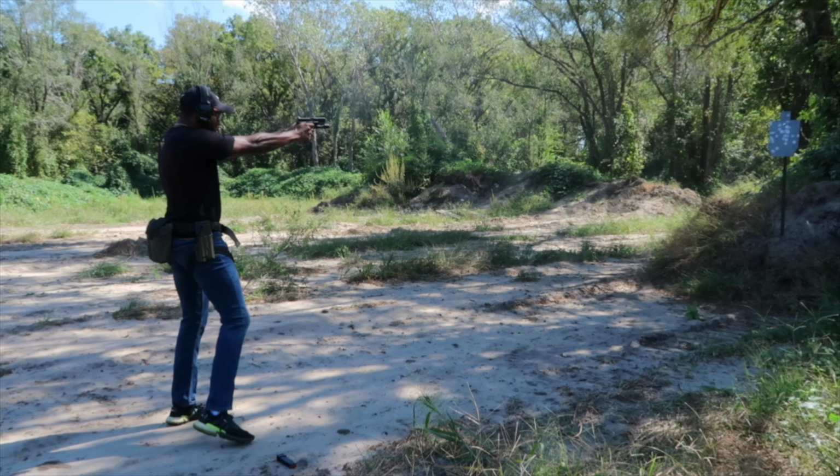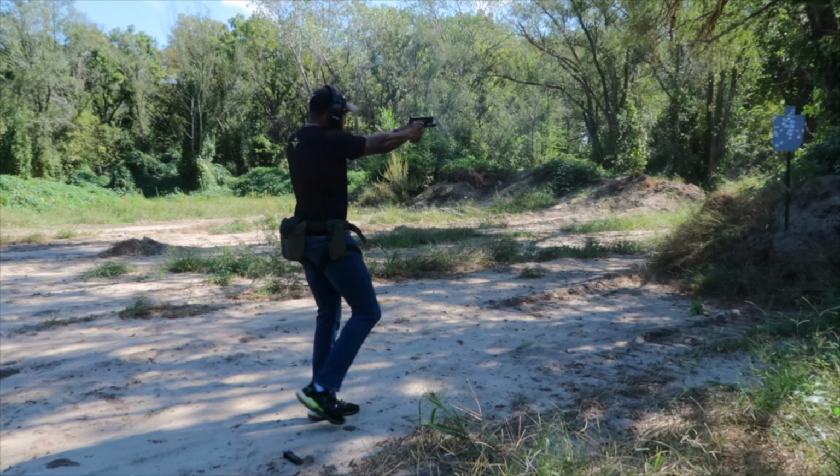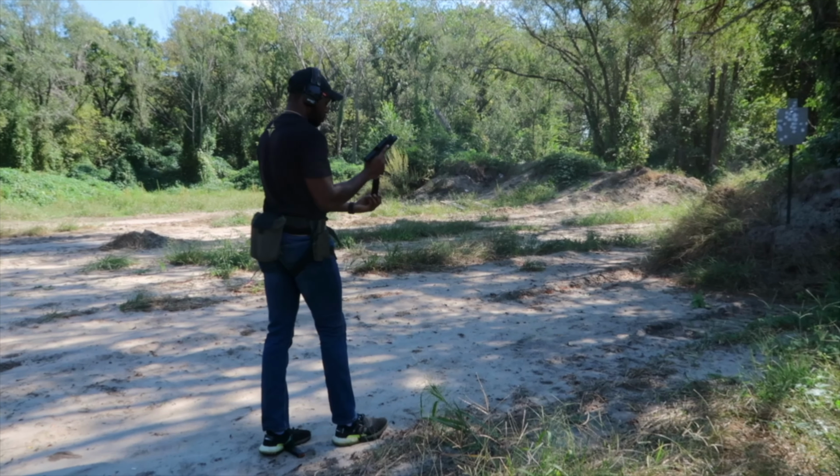Another thing on this is just maintenance. Maintenance on this is pretty easy. Like I said, I've shot thousands of rounds through this, and honestly, I can't remember the last time I cleaned this thing. This thing just keeps going, and I know when I take it to the range, I don't have to worry about it. I can pretty much run anything through this, whether it's steel case, pretty much anything. I think it's gonna run, and it has run, so I don't have any issues with it.